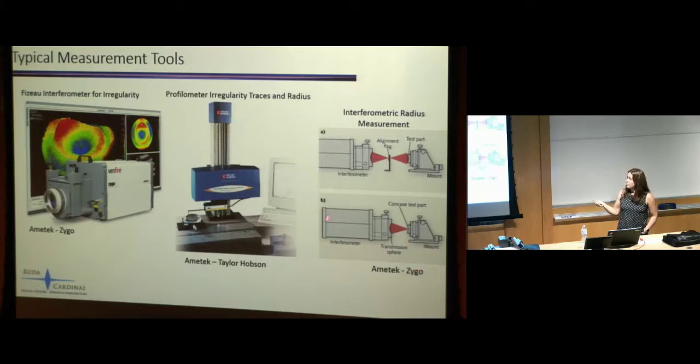So you have to use one of these interferometers, and then you have to use some sort of measurement tool, and typically you would use a displacement interferometer to measure those two positions. So I'm going to bring up two examples where these tools fail based on the optical design.